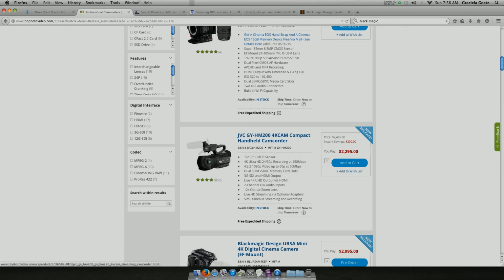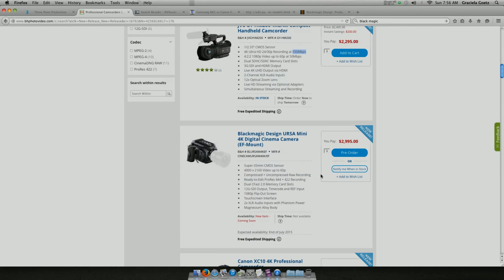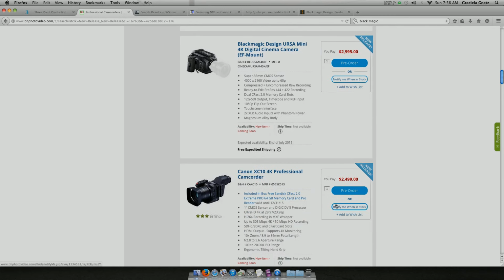The 24-105. This is the JVC. They've got their 4K camera here. It records to one card, not to be confused with their HQ10 that recorded to four cards at the same time. So this is something different. A 4K camcorder, single half inch chip, up to 150 megabit per second. This 150 megabit per second bottleneck is the same bottleneck for recording that you'll see on the Panasonic FZ1000 that we talked about a little bit earlier.